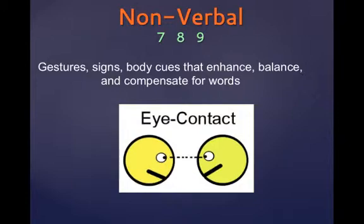If you're not a particularly verbal person and you're stuck for words sometimes, you might have to find a way to compensate through your use of your body, your gestures, your positioning in the room. All these things signify professionalism.